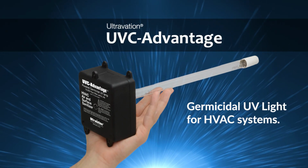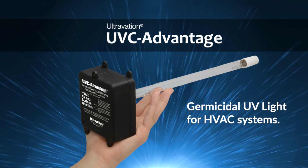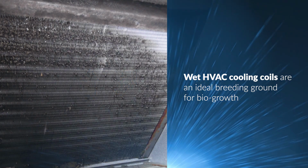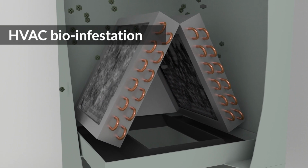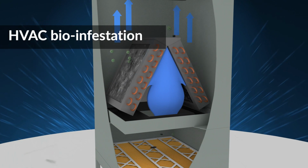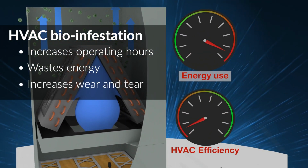UVC-Advantage UV light for HVAC, a revolutionary way to keep HVAC components free of biogrowth and other microorganisms. The wet interior surfaces of your HVAC system are ideal for biogrowth that triggers allergies and bacteria that increases airborne bacteria concentrations. Mold infestation causing just a thin film of biogrowth on the cooling coil impedes HVAC efficiency. The air conditioner works harder, uses more electricity, and wear and tear is accelerated.